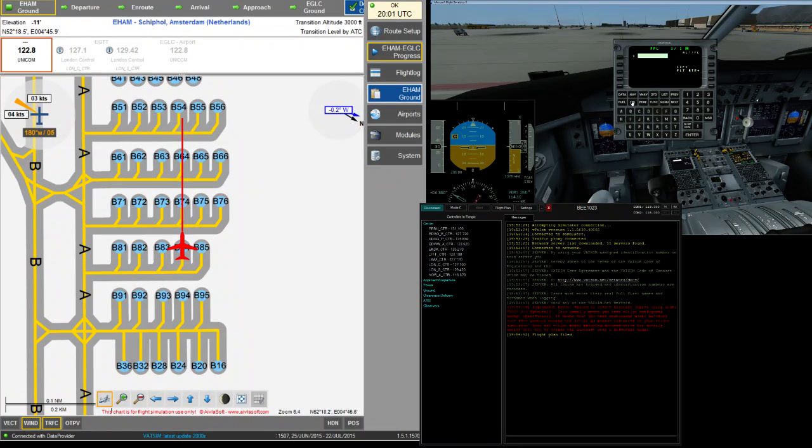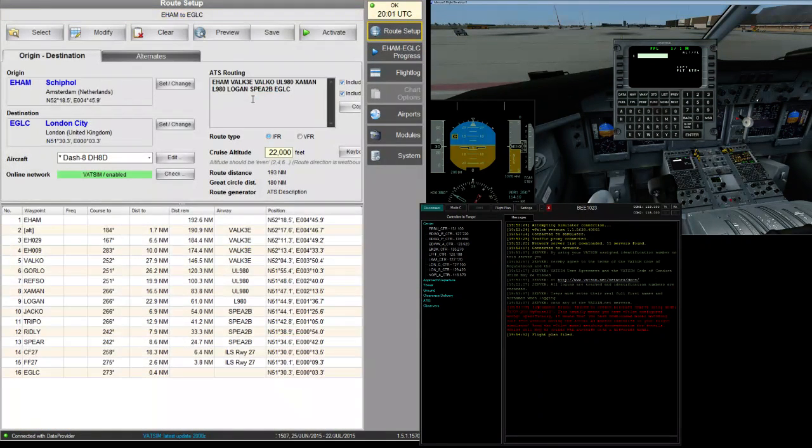Okay, let's get our route sorted then. So, on the FMS, we will put our starting airfield, which is EHAM, and we press enter. That comes up with the name Schiphol, and then we'll accept that.